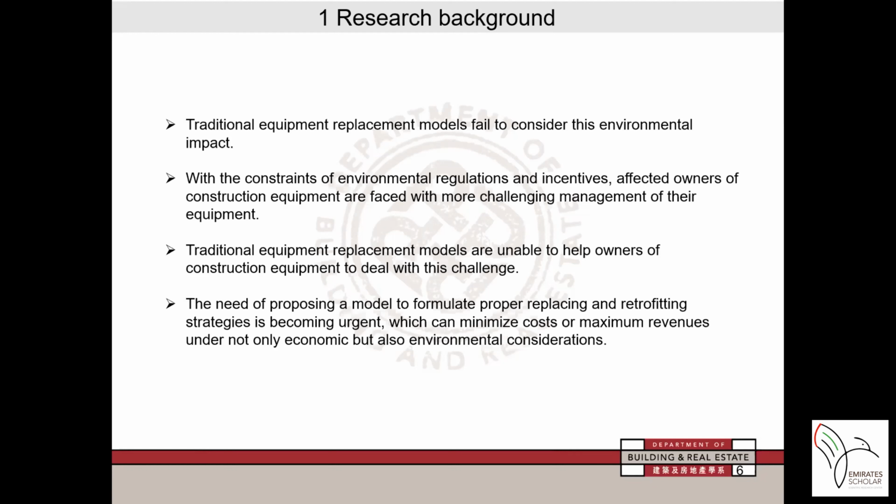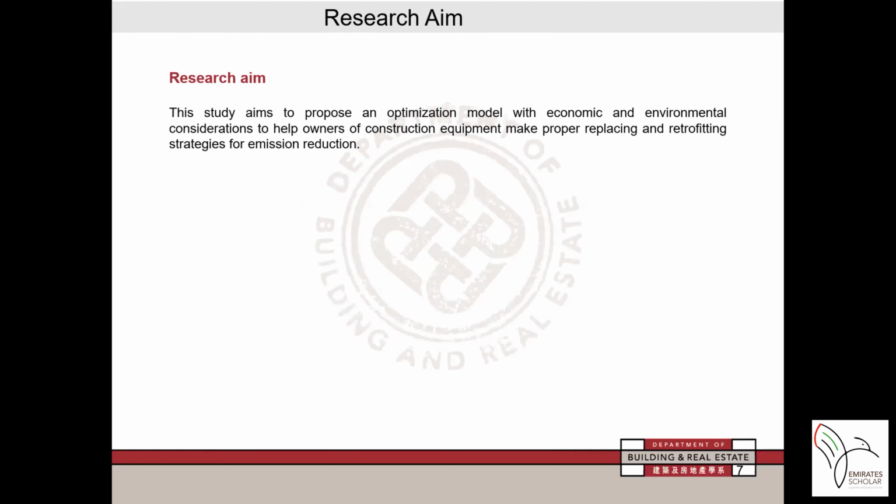With the problem of excessive emissions from construction equipment being widely concerned, it is predictable that more and more programs or policies will be implemented. The need of proposing a model to formulate proper replacing and retrofitting strategies is becoming urgent, which can minimize the costs and or maximize revenues, considering not only economic, but also environmental considerations. Therefore, this study aims to propose an optimization model with economic and environmental considerations to help contractors make proper replacing and retrofitting strategies for emission reduction.